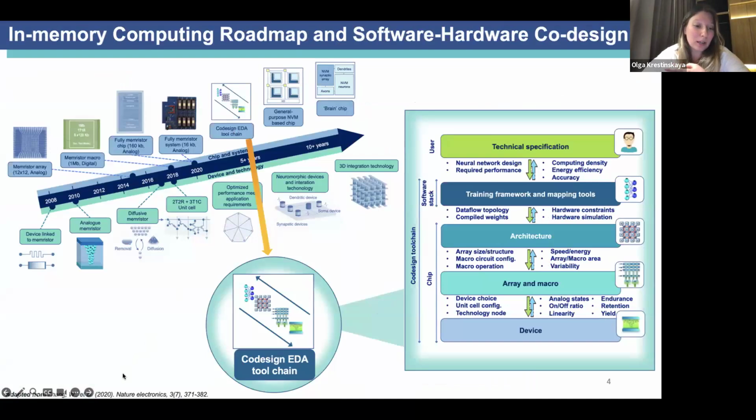This roadmap, which I borrowed from a Nature Electronics paper, was published in 2020. And one of the open challenges there was a good co-design toolchain for software and hardware. This still remains a hot topic and open problem. We still don't have a really good toolchain which we can just use to co-design device, array architecture and model parameters.